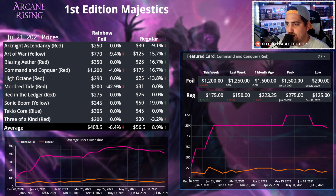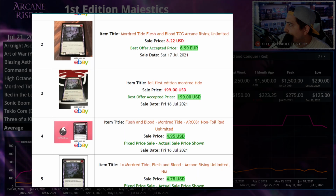There was a Command and Conquer. Let me show you. Let's see, did I pull up the Command and Conquer? Let's pop up. Let's show you Mordred Tide first. This is the Mordred Tide sold listing for $200. Let me show you that one first.